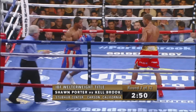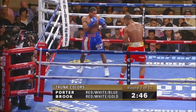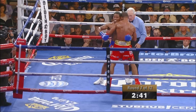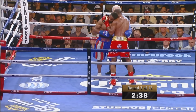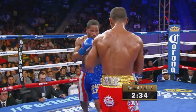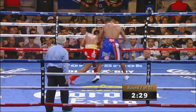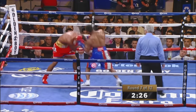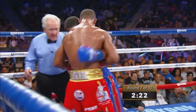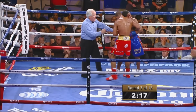Round seven. Can Kell Brook come on strong here in the later rounds? Because Porter has put a lot of work into these first six rounds, and Brook is still there. The next couple of rounds, absolutely crucial. If Brook can build a bridgehead here, he might have a real chance, but Porter, all action, fists like pistons, just pumping away. I mean, it must be demoralising.